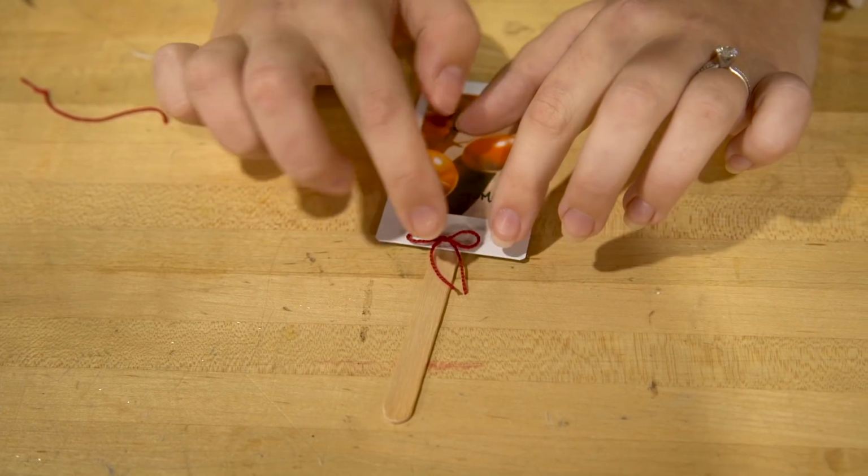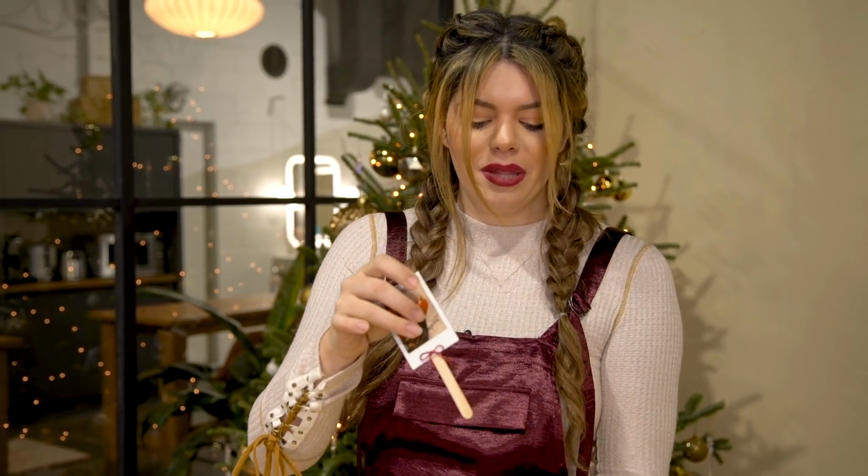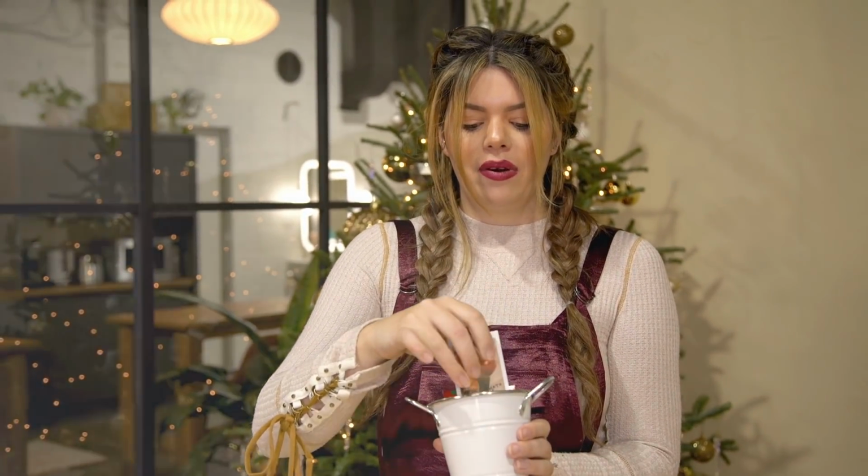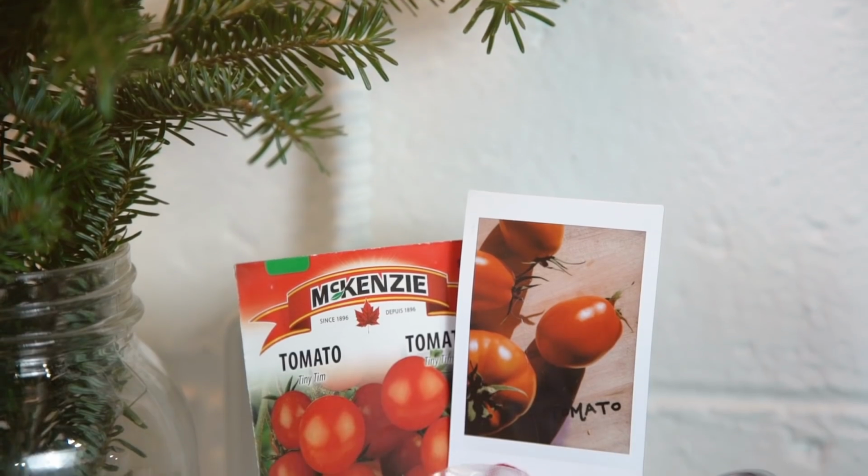And our little plant marker is done and so cute. So I'm gonna put this in the pot and our little DIY garden is good to go and send off. How cute is this?